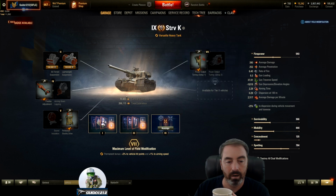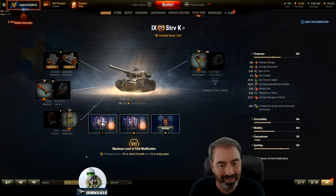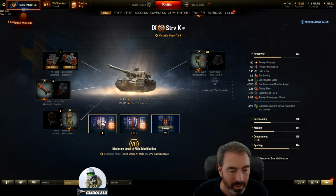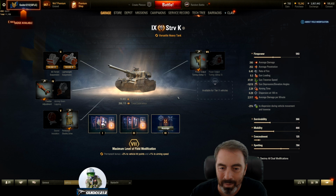That seemed fairly comfortable. I also used the periscope electric drive. That's +3 to view range and +10 to stun, an additional stun. I will say this, I thought I wouldn't notice the stun that much. I did. A couple times I got stunned. I'm like, am I ever going to be unstunned? Like, well, dummy, you took this so you could get +3 view range and you get more stun. It's more than you think, my friends.